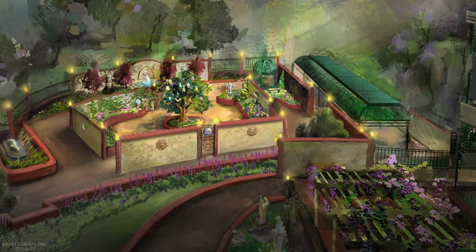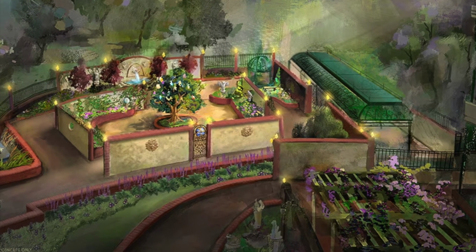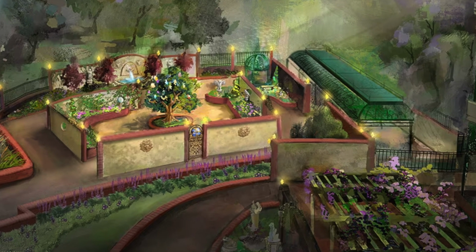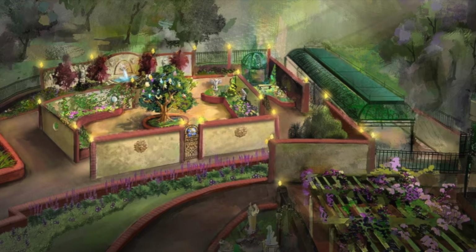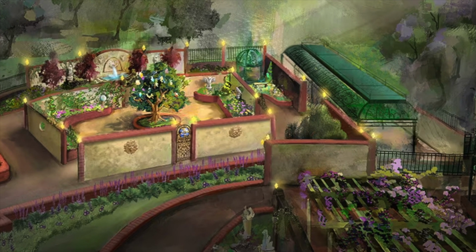I think it will add extra storyline to the exterior of the ride and then clear out the walkways. It will make getting on the ride a more pleasant and accessible experience for a lot of people, so I just don't know how you can lose with this change.